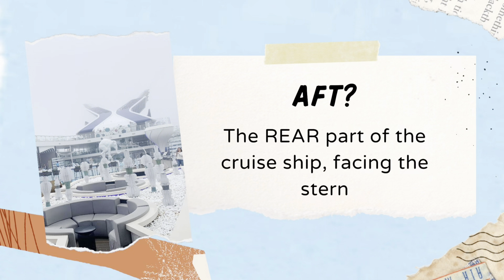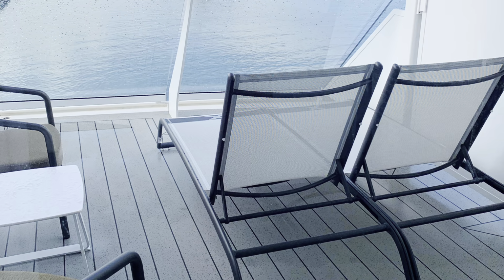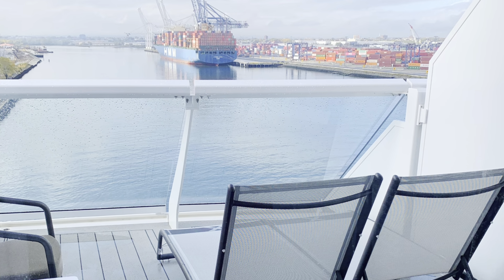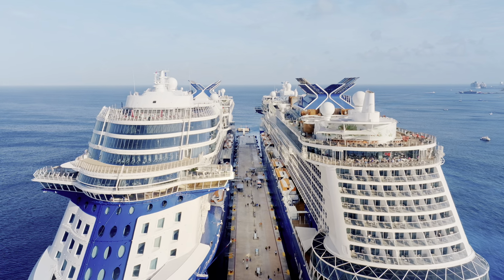They are located on the most aft part of the ship with the balcony facing the back of the ship or the wake. It happens to be my favorite part of the ship. I find the wake very calming. But you will also find the balcony be a little extended because of that end part of the ship. Then in 2018, Celebrity decided to change their verandas up a little bit.